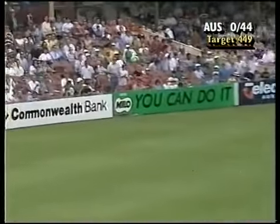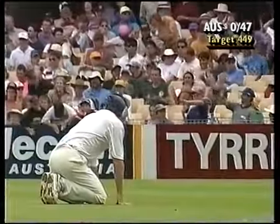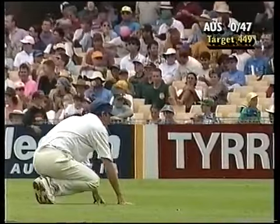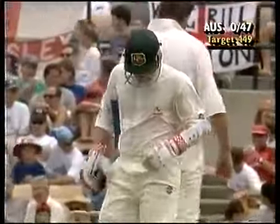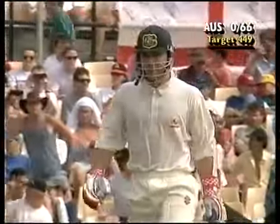Oh, he's had a go at that one, and it's gone over the top of Tufnell's head. It'll run down to the boundary as well. Just get there. Well, we know that Slater has a go, and that one was just outside off stump. He was reaching for it a little bit. That's well played, beautifully played. That was just a little short, and he's got back and cut that into the gap on the offside for 4.